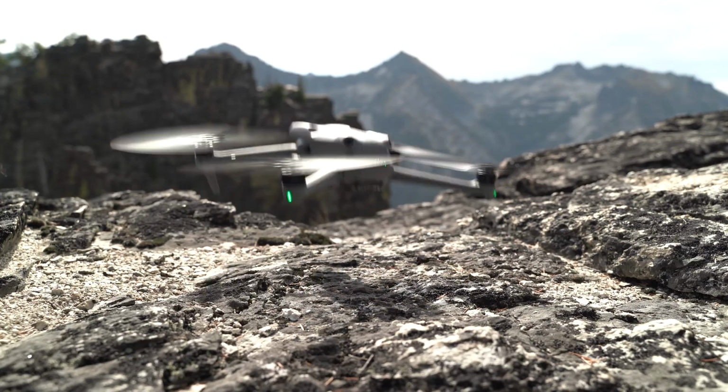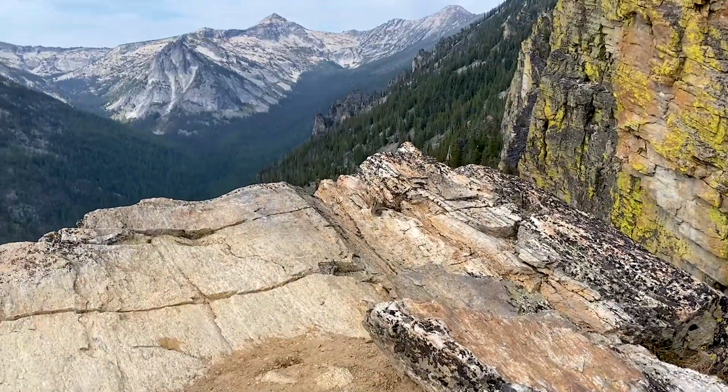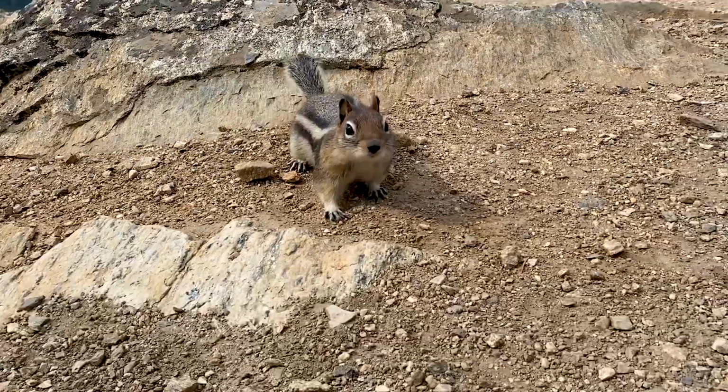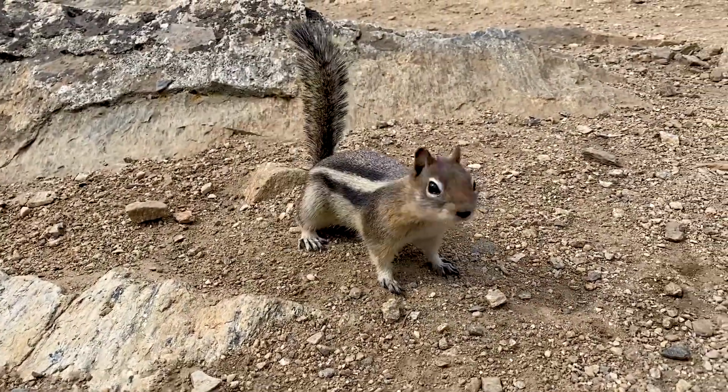So I've just been flying the drone around for a while. Got some fantastic shots. It's something else here. It's difficult to capture it, but I think this new drone actually does a pretty good job at least. And I got some pretty funny footage of a chipmunk just running around. Came that close to coming up to me. Got some video on my phone, so that's pretty funny.